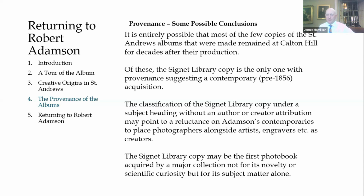One final thought, and don't hold my feet to the fire on this, but the Signet Library copy may be the first photo book acquired by a major collection, not for its novelty or for its scientific interest, as photographs being brand new at that time, but for its subject matter alone, bought here because it contained pictures of St Andrews, not because they happen to be photographs. So much for the provenance.